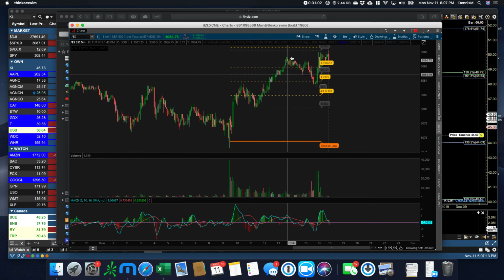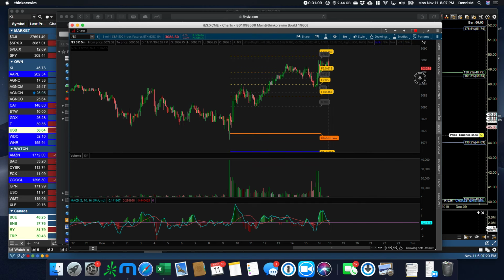So it's important to plot two sets of Fibonaccis if you're trading the futures. One is the Globex low to the Globex high, and the other one is prior day's low to prior day's high. And you can see that both of them come into play: the 50% for the Globex Fibonaccis, the 38.2 for the prior day. And then we passed the 61.8 for the prior day, didn't quite make it to the 78.6. So that's the way the day ended.